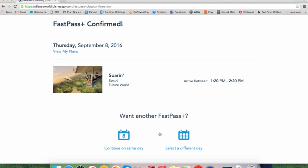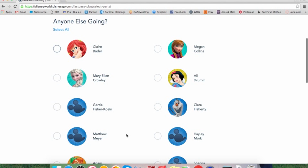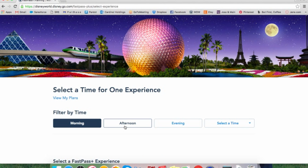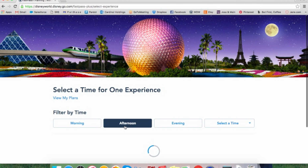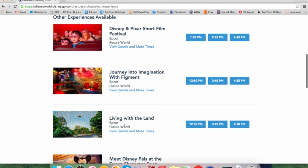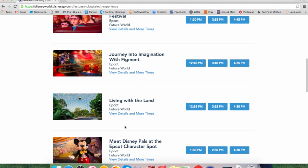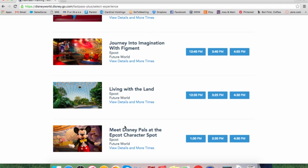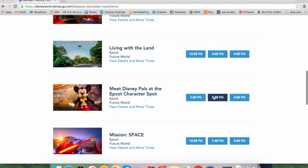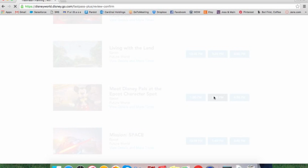Now I only picked one FastPass, so I'm gonna go and continue on the same day to pick my second FastPass. Yep, still me and the hubs. I'm going to keep going on that afternoon trek to see if I can get as many as close together as possible. Let's see. My other one was from 1:20 to 2:20, so you can only pick times that do not overlap. So let's do character spot at 2:30.